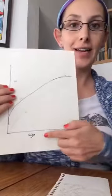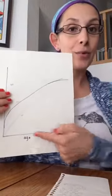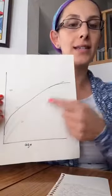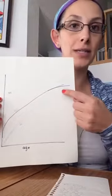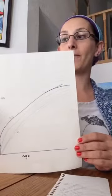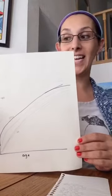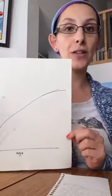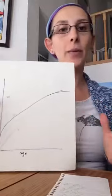So what does the growth chart tell us? The growth chart tells us trends in growth over time. As your child gets older and progresses along this axis, we are expecting them to progress along this axis. My dark line here is the 50th percentile. But we do have the 2nd, 5th, 10th, 25th, 50th, 75th, 90th, 95th, and 98th percentiles on this chart, just so that you can try to hit exactly where your child is.